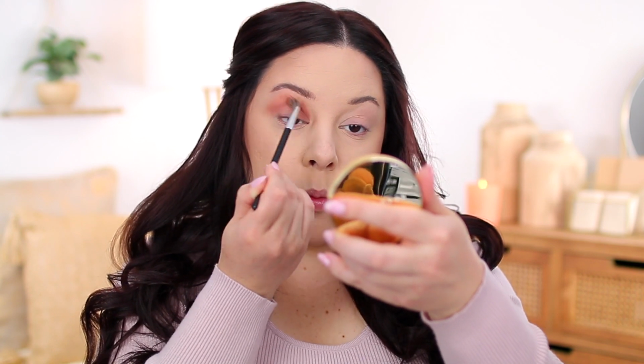I do have the first Major Dimension palette, which I like, but I think the quality of the Major Dimension 2 is just a little bit better. The matte shadows seem to be extra blendable, and the shimmers are definitely softer. The shimmers in the first Major Dimension palette have a hard, gritty texture to them, which end up looking really nice on the eyes, but the shimmers in this palette are very soft. If this palette came out before the first one, I would have just gone with this one and probably skipped the first one. The first one is nice because it's more of a warm, neutral palette, but I love that this one has a really beautiful rosy tone to it.